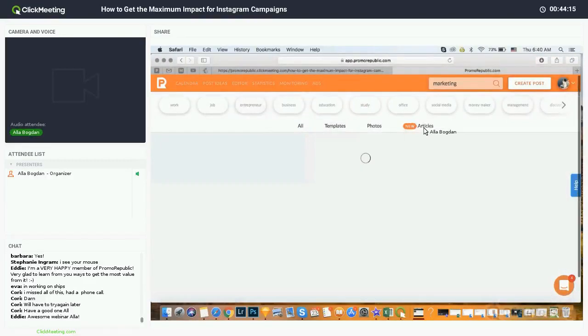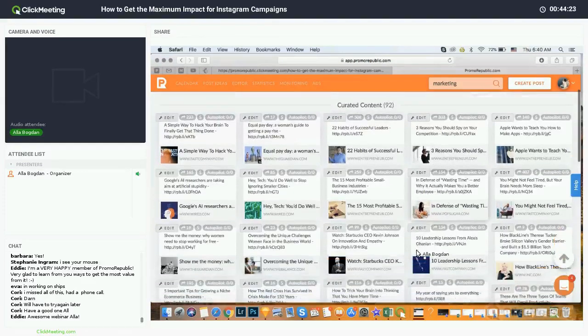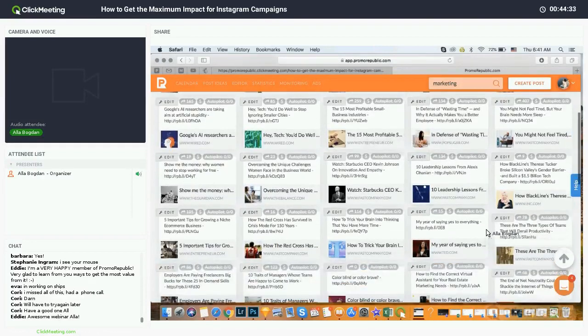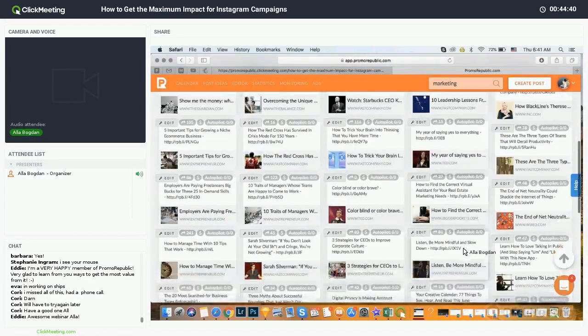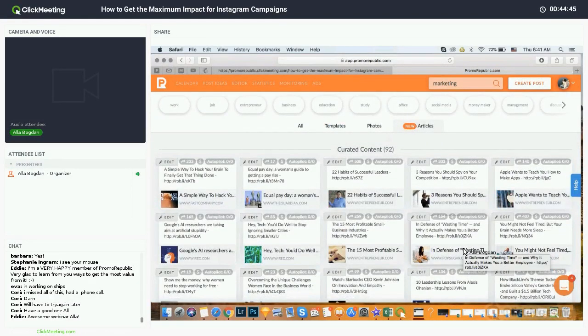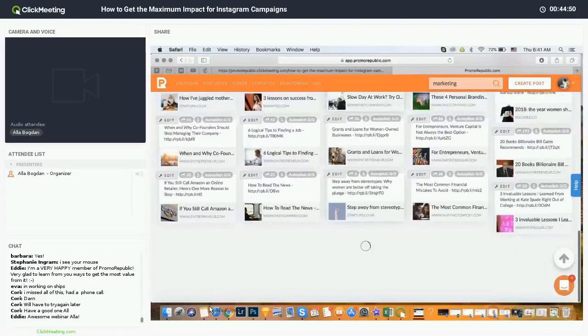So then articles. If you want to share useful and trendy articles and blog posts with your audience, just go to articles, scroll down and see what we have. Okay, so Google's AI, 15 most profitable small business industries. So everything is available for you. You just click on any blog post you like, on any article, and then share it to any of your pages. Okay, so next one.